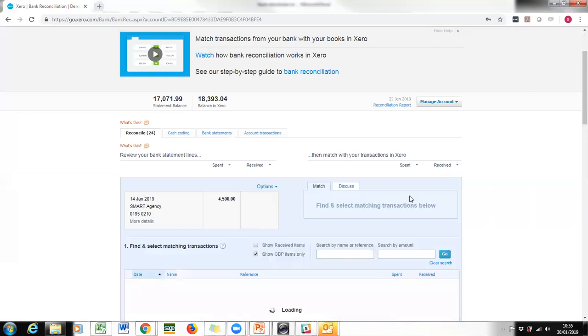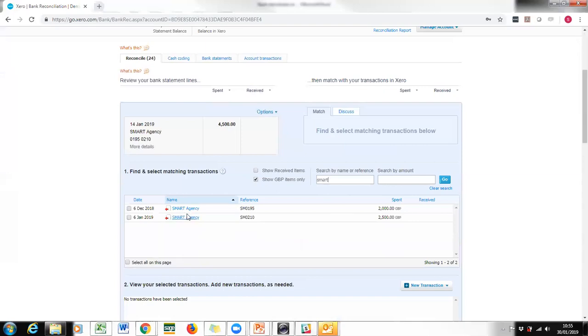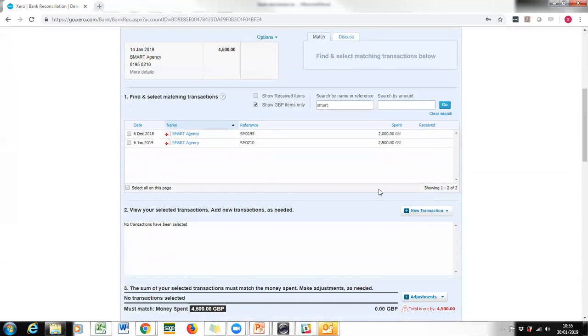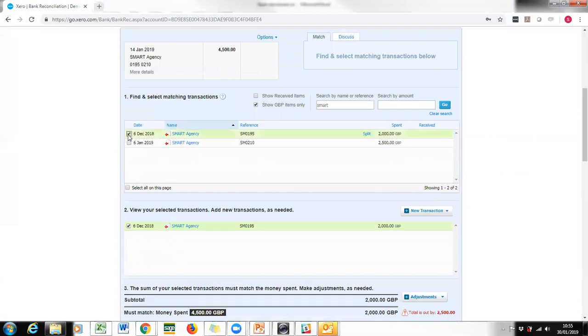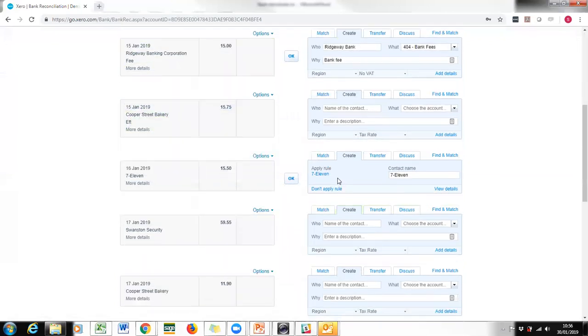So if I go to find there and type in Smart, here's what's happened. Because we've invoiced them separately, two amounts. So if I scroll down just to show you what this looks like, total is out by 4,500 at the moment. If I click on that, it's only like 2.5. If I click on that, brilliant, it's gone green, it's matched off, and I can press OK and reconcile that.